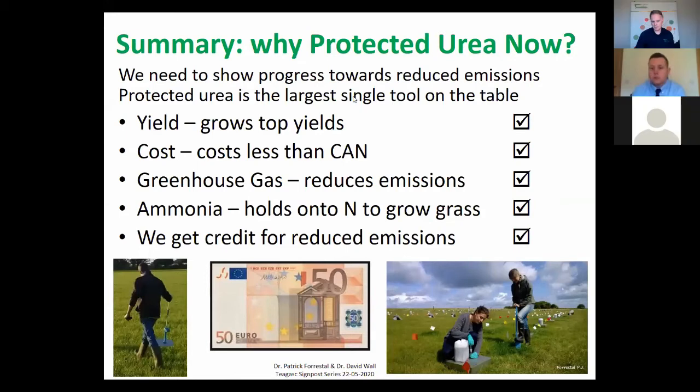Okay, David, thank you very much for that, and to Patrick for the excellent overview of the protected urea story so far. Patrick, you mentioned at the start of your presentation, just a general question. The EU strategy, the Farm to Fork strategy, talks about a 20% reduction. A lot of the effort we put into reducing fertilizer is around fertilizer efficiency and liming and getting the right soil conditions. Beyond that, what sort of tactics can we look at utilizing to further reduce that reliance on fertilizer? I presume it refers to chemical fertilizer inputs in the Farm to Fork strategy.